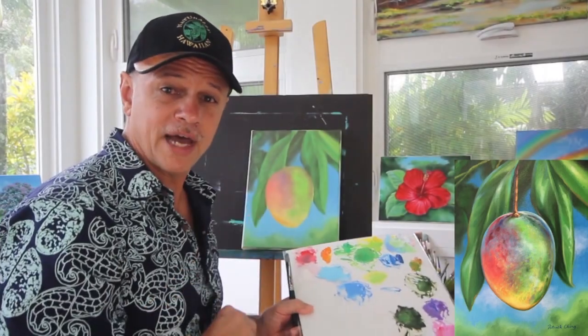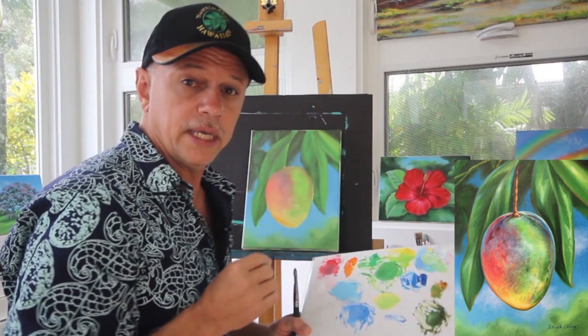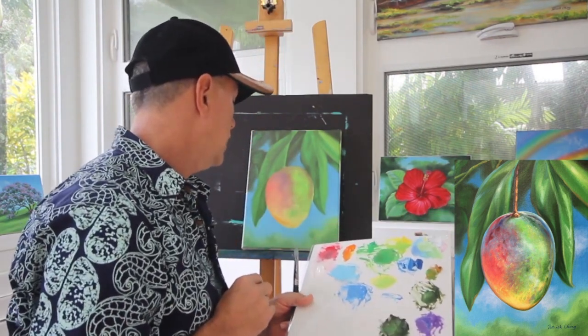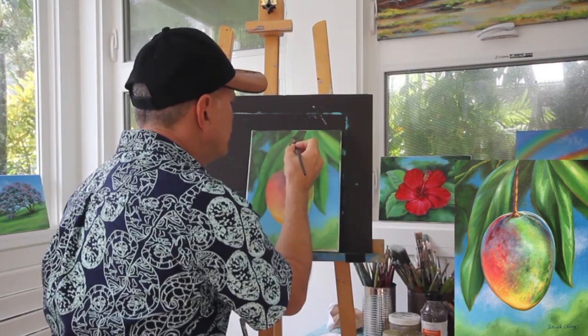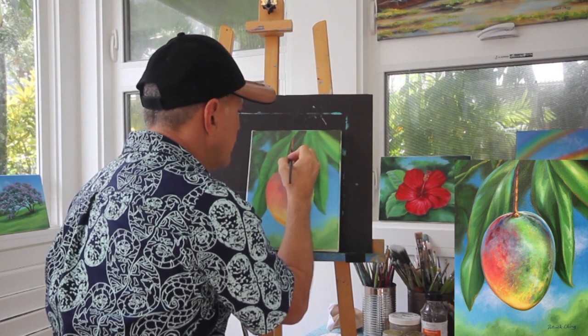All right, now it's time for the fun part. You ready? Oh yeah. We're gonna paint this mango again with some nice, rich, thick paint. Oh, it's gonna look so juicy. I'm starting to get hungry for mangoes. Settle down, everybody, just settle down. So I will make this side of the stem a little darker.